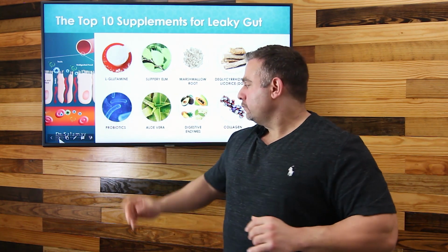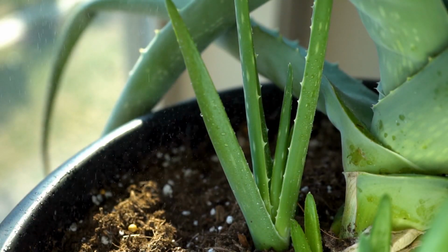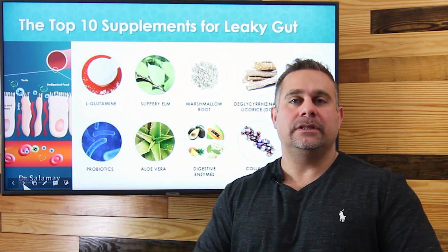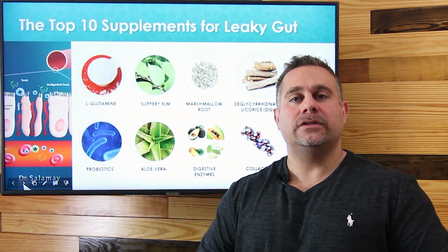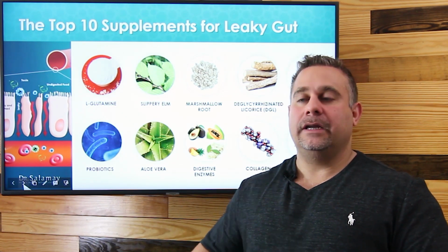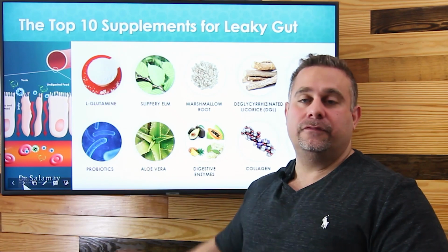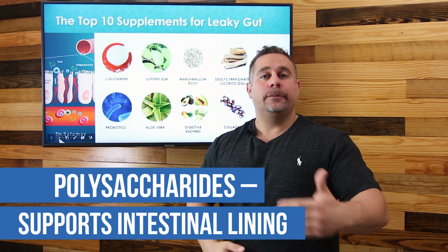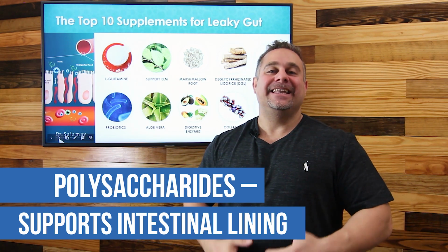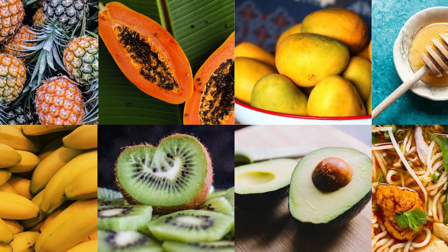So this creates an environment where things are not inflaming and things are really at bay and at normal. Aloe vera has been used for a variety of things. Aloe vera is great for the skin, obviously. It's been used in a lot of lotions and skincare products. But aloe vera also has good properties, not only antibacterial and good for the skin, but it is also good for the gut. It also contains polysaccharides, and these polysaccharides actually help support the intestinal lining, and that can be very, very helpful for leaky gut.